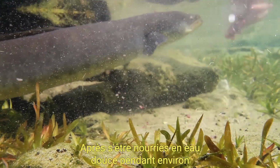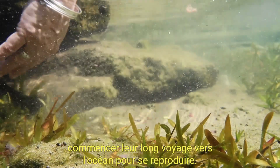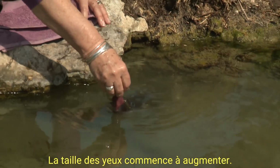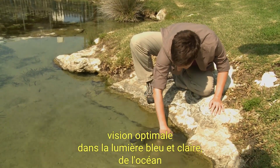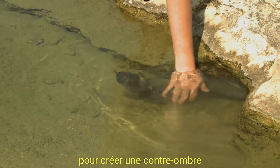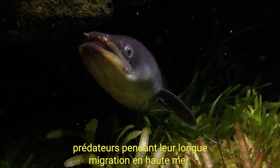After feeding in fresh water for around 10 to 20 years, the eels are ready to start their long journey to the ocean to breed. Their external features undergo dramatic changes. The eyes start to enlarge in size. The eye pigments change for optimal vision in dim blue clear ocean light. And the sides of their bodies turn silvery to create a counter-shading pattern to make them difficult to see by predators during their long open ocean migration.